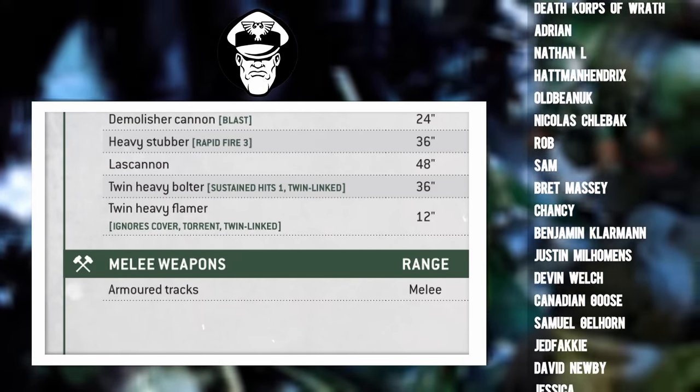And I can't help but feel like if I was to spend the 455 points that I was going to spend on a Doomhammer, I could take those points and get two Chimeras and some other vehicles which are going to do the same amount of transport capacity and also bring the same amount of firepower to the table. It just doesn't seem very good to me.